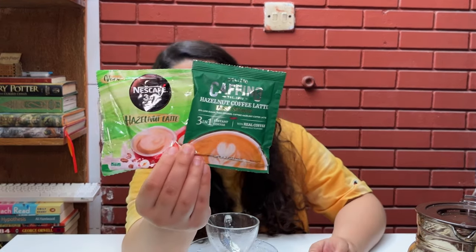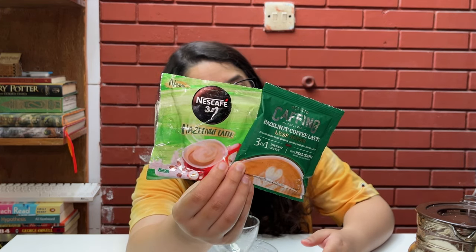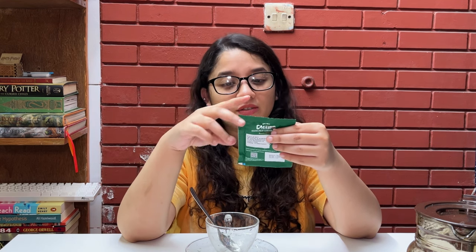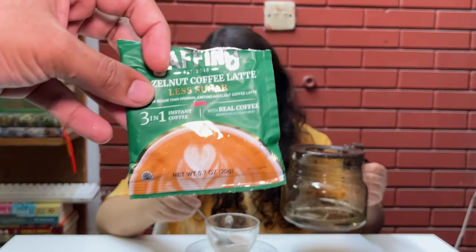So the last two coffees that we have are both hazelnut flavored. One is, again, from the Delizio Caffino we just tried, and the other is from Nescafe. So let's try the Delizio Caffino. It has less sugar with real coffee, but it's artificially flavored, obviously. I'm not expecting them to give real hazelnut. They are finer than the Torabika and the other one, which are bigger and grainier. And this costs 5 taka more than the other ones.